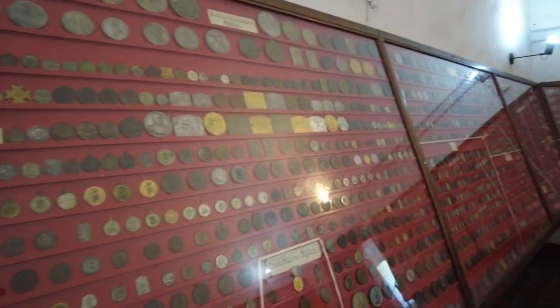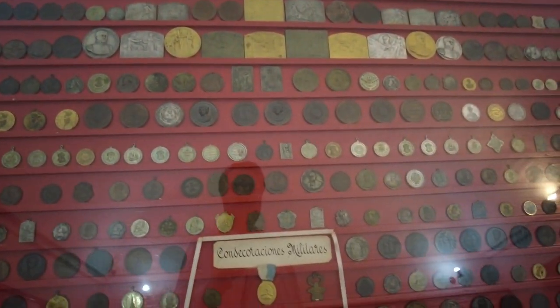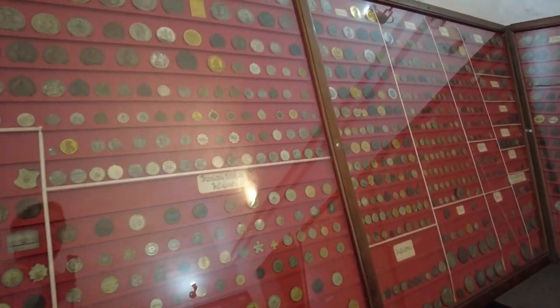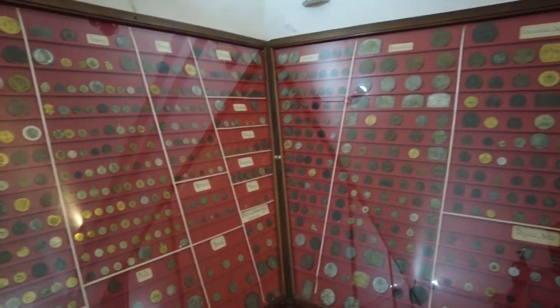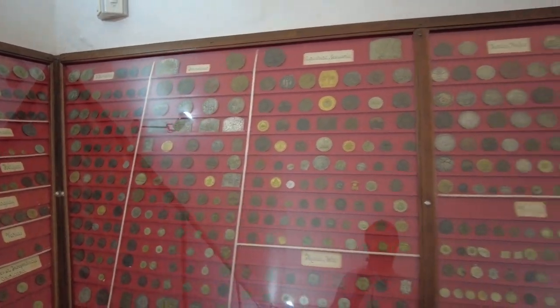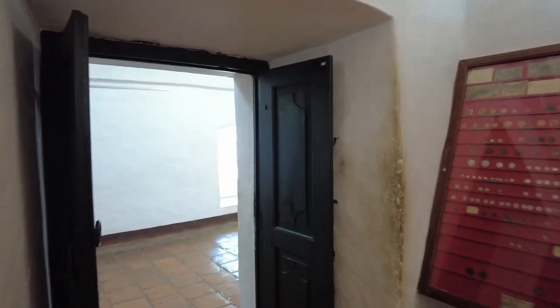And then these are religious medallions. Military medals. Premios y colegios religiosos. And then, yeah, these are just from different countries. Medallions and prizes and things like that. Medals from different countries. Religious ones, military ones. It's very cool. I think that's basically it for the museum.